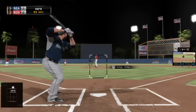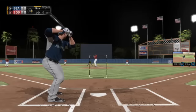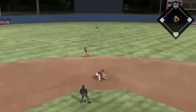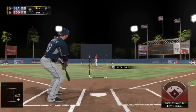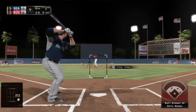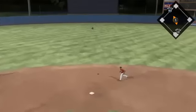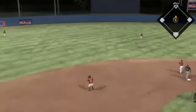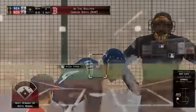Chris Iannetta stands in for the third time now as he takes a look at a ball. It's 1-0. The 1-0 pitch. Off is Martin. Pitch outside. The throw way late, and he's in there easily at second. Lifted in the air to shallow center field. On the move is Betts. He makes the play. A fine running catch to get the first out of the inning.